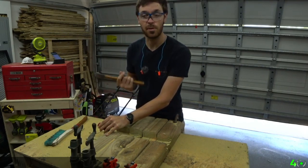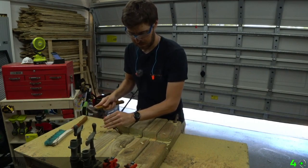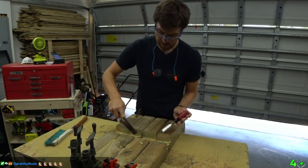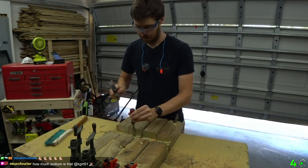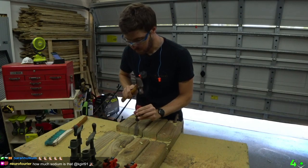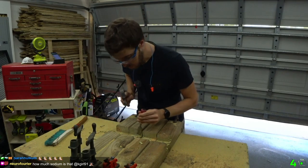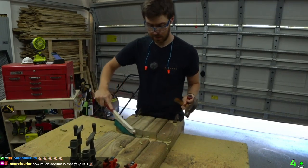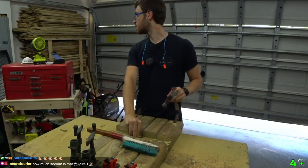That, my friends, is why we wear eye protection. Did you see that? Right in the eyeball. I don't mean to make safety demonstrations of when things are going to go bad, but it's part of the process.